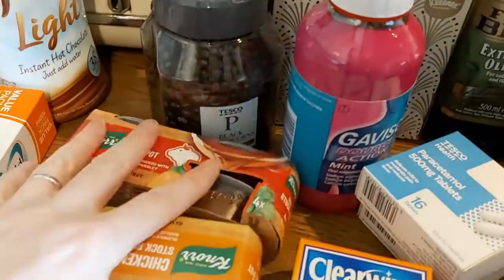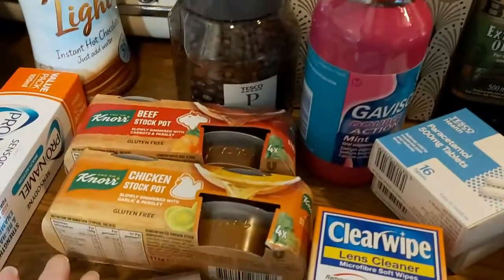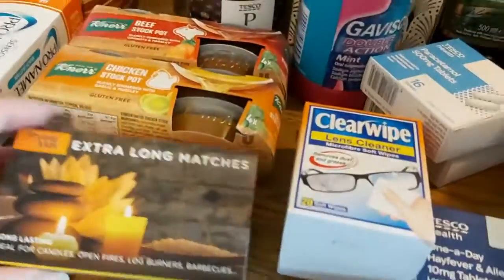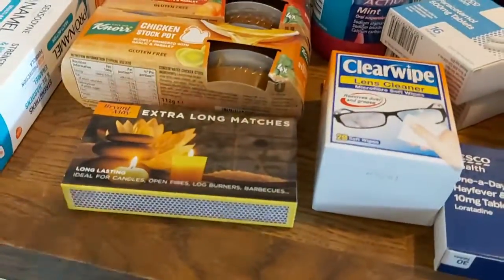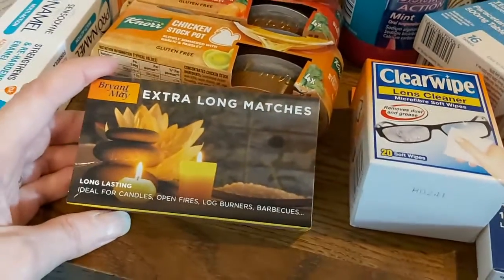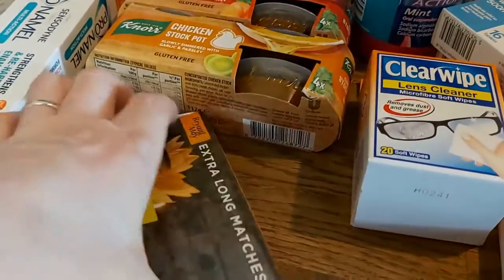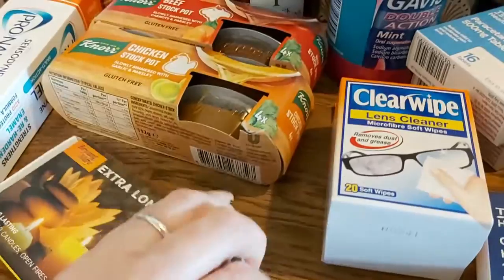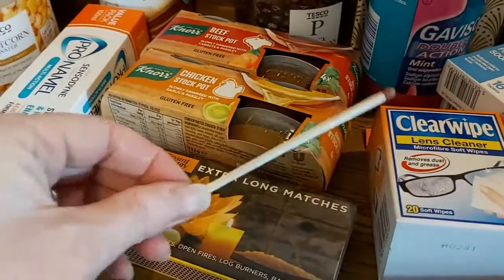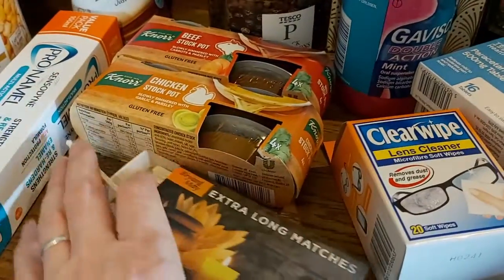Then some beef stock because I'm nearly out. I really like these Knorr stock pots, and they're gluten-free as well, which really helps. And then some extra long matches. These are really useful for lighting the fire because they are extra long, and also for tea lights, because we have a lot of tea lights in holders, and then you don't get burnt. They are really long matches so they just feel safer.